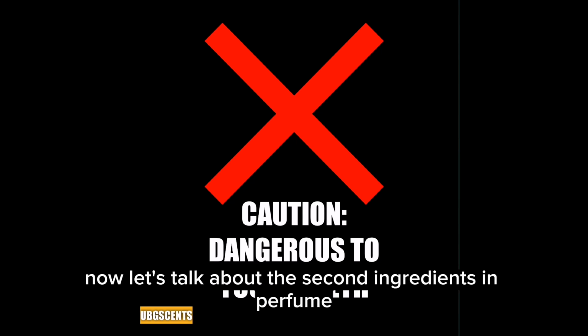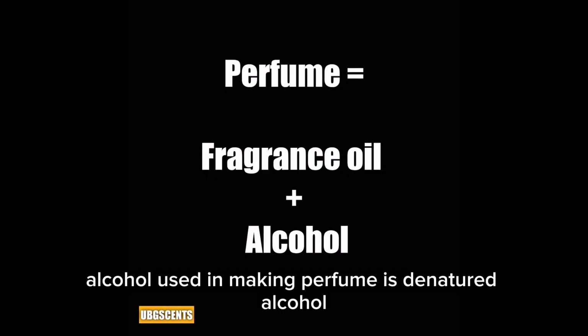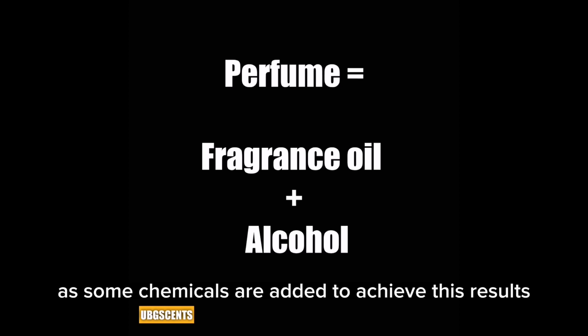Now, let's talk about the second ingredient in perfume, which is alcohol. Alcohol used in making perfume is denatured alcohol. After denaturing the alcohol, it is treated to give it a desirable result when blending. Hence, some chemicals are added to achieve this result.